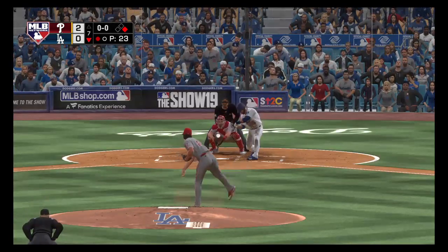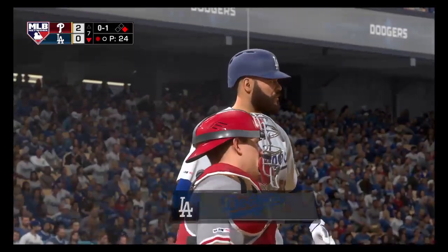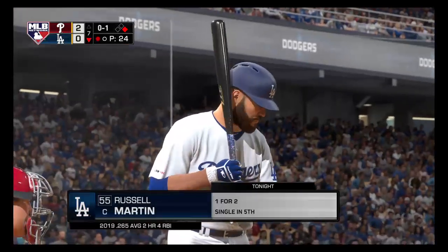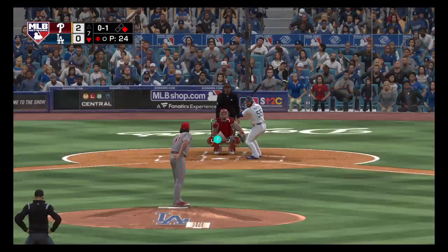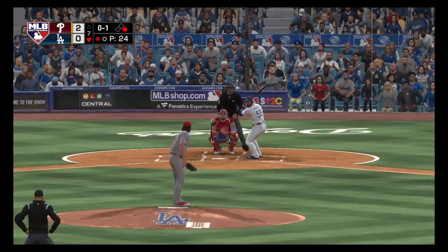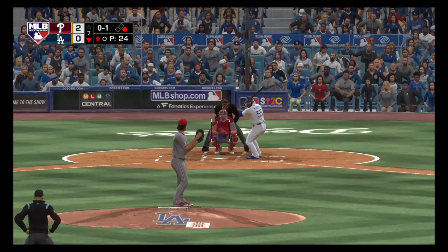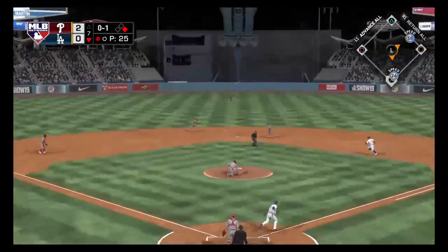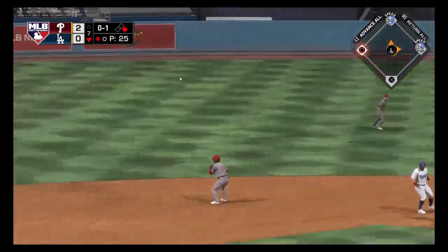Into the box now, Russell Martin. This is foul right side. A hit and 2 tries for him so far. 0-1 count. Here's the pitch. A bouncer up the middle. That's through for a base hit, his second of the ball game.